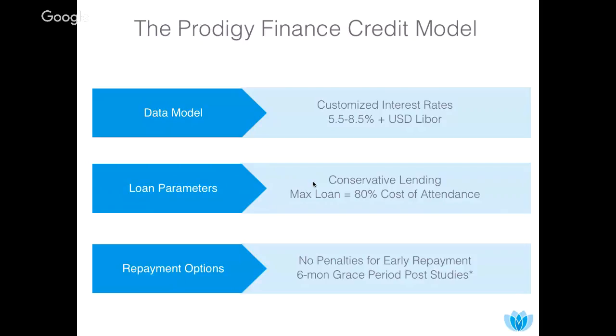Repayment options: there's no penalty for early repayments, and most of our portfolio will look at that as an option. You also have a grace period, meaning you are not required to make any payments during your period of study or the 6 months following. So that will allow you to get settled.